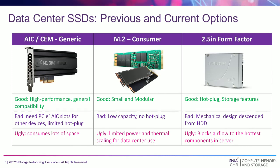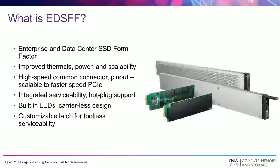And then, of course, the 2.5-inch form factor, which everybody's familiar with, it's great for hot plug and serviceability for the chassis, but it's designed to look and mechanically be the exact same dimensions as the hard drive. So that's definitely not optimal for SSDs. As you'll see, there are new cases where we can actually co-develop the SSD form factor with the system for a better total solution.